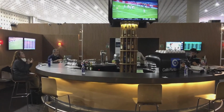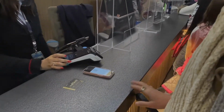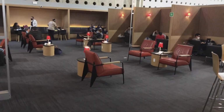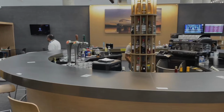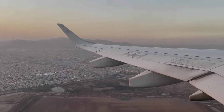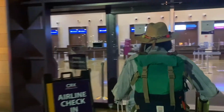Recently, we just got lounge access, which is the biggest travel hack that we've ever come across. We have the Chase Sapphire Reserve credit card, which basically means that we get a priority pass into priority pass lounges. This video is going to be primarily focused on the Aeromexico Salon Premier Lounge in Mexico City. And that's because we've been flying domestically a lot within Mexico, as you'll know from some of our previous videos referencing how to use the Cross-Border Express.